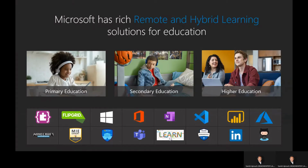So we at Microsoft work at all levels of education, starting from primary, secondary, and higher ed. And the main idea behind this strategy is that we believe that introducing students to technology at earlier ages will not just help them to better decide which major they would like to enroll in when they reach university, it will also help them to become more employable in the future.